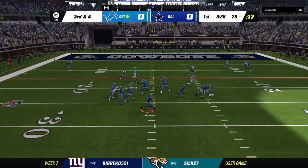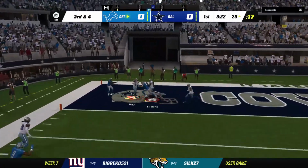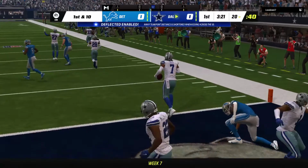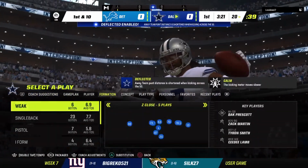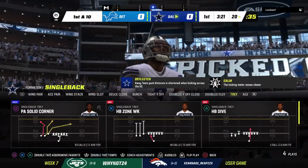They'll fake the handoff. Now Goff. And this is going to be intercepted. Picked off by Trayvon Diggs. And the Cowboys are going to get possession here as they force the opening drive turnover.